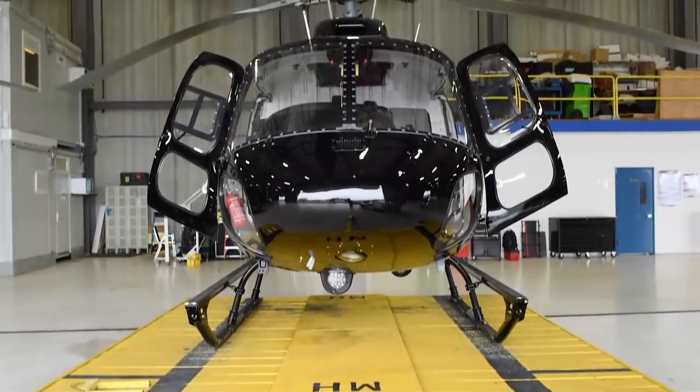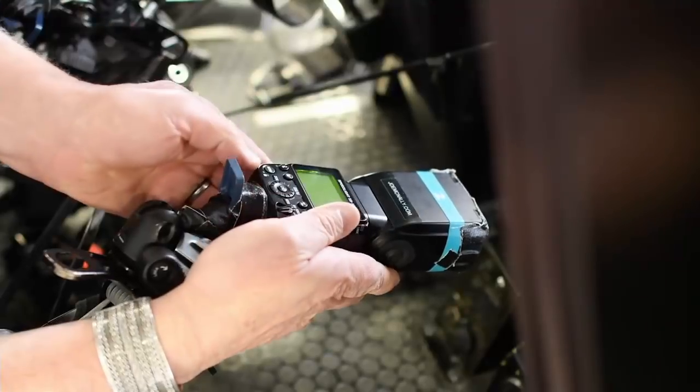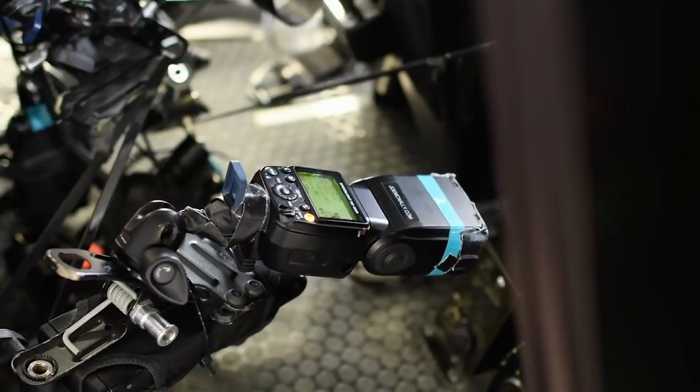Hi, I'm Joe McNally, Nikon Ambassador. I'm here with the folks at Hangar 95, and we're going to be flying over one of the most amazing places on Earth, New York City. We have this helicopter lit with the latest in Nikon technology, the SB5000 radio TTL flashes. I'm going to be triggering them from another helicopter, with the backdrop being New York City. Let me show you how we're going to do that.